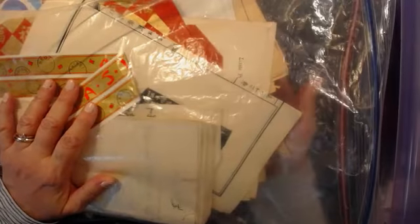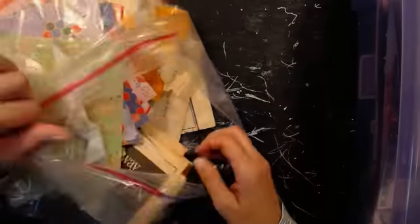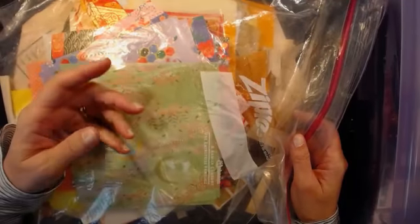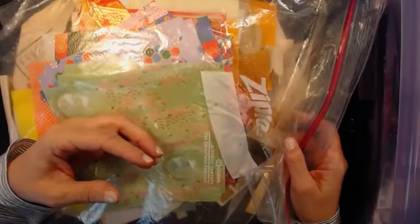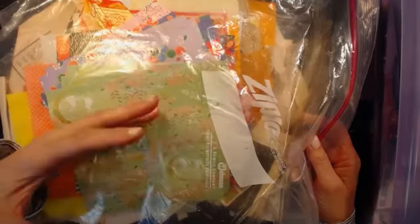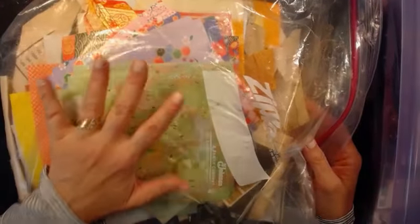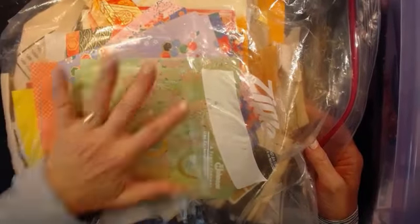I would divide things up by subject. Like this is all my Asian papers. Origami papers, Joss papers, all kinds of Asian stuff. Asian theme. I would divide things up by theme, especially when I was doing a lot of ATC swaps. I'd have bags of stuff divided by theme, like nature. I'd have a whole bag of flowers, leaves, plants, anything floral, anything nature. I'd have a bag of nature. I'm down to just, I think, my last official themed bag of stuff, and it's my Asian stuff.